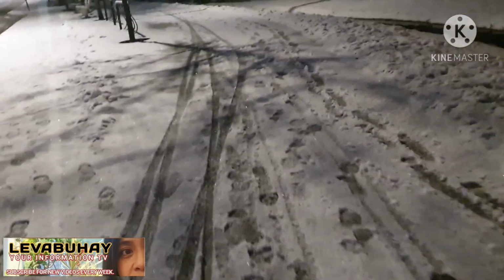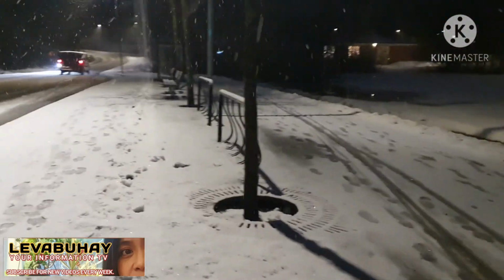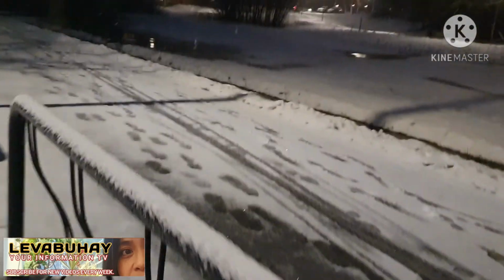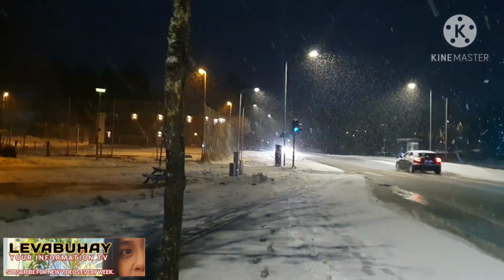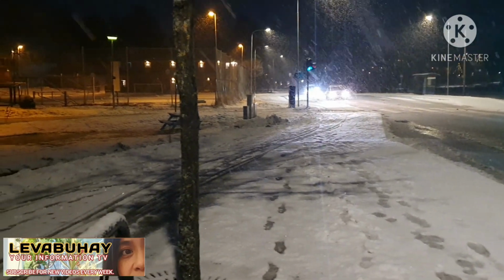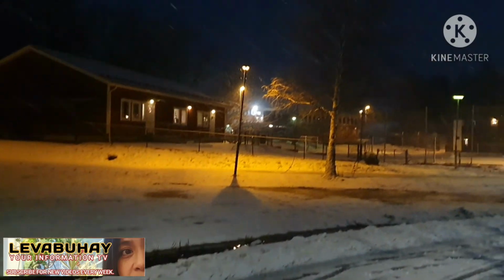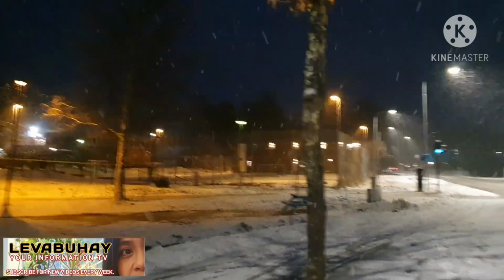Yesterday was a little bit better because it was warm and sunny, but today it's still snowing a lot, and it's kind of wet snow. There is the school of my third son, who is 11 years old.